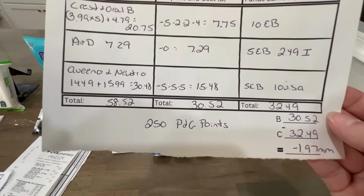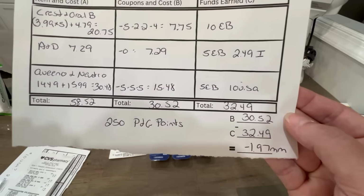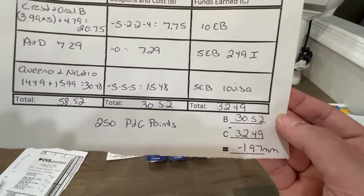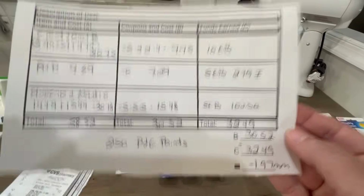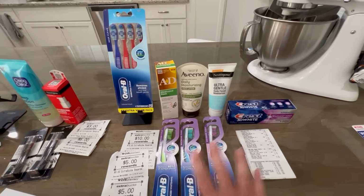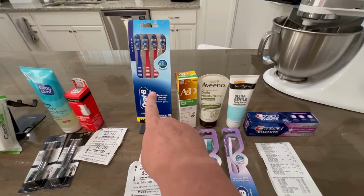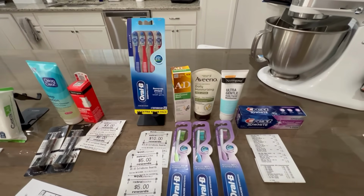So altogether, it was $58.52. It was $30.52 after coupons, and I'm getting back $32.49 between Extra Bucks, Ibotta, and the Visa, making it a $1.97 moneymaker. And this receipt is also worth 250 P&G points for the 5 products. Plus, I now have $4.79 tracking towards that spend $20 and get a $6 Extra Buck back.